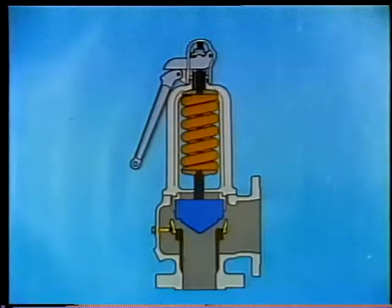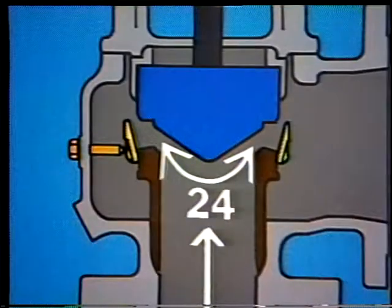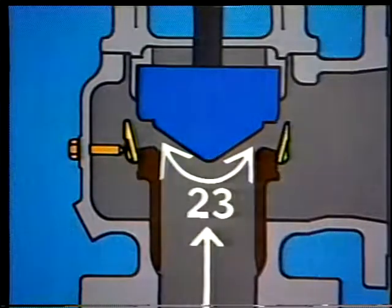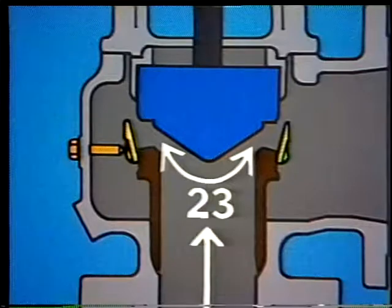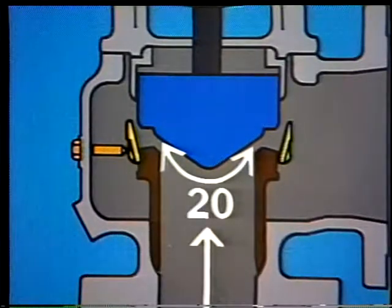What about a difference in the way they close? Again, here's our safety valve, still in its fully open position. System pressure begins to decrease, and along with it, the velocity of the steam. Spring tension begins to regain the advantage, pushing the disc downward. Now system pressure is at the point where the valve first opened, but because the lip of the disc is still exposed to system pressure and steam velocity, the valve remains open.